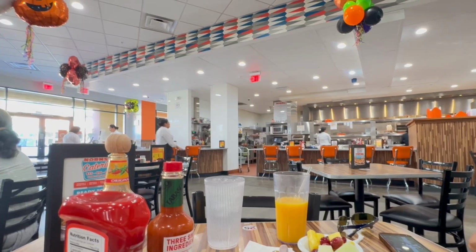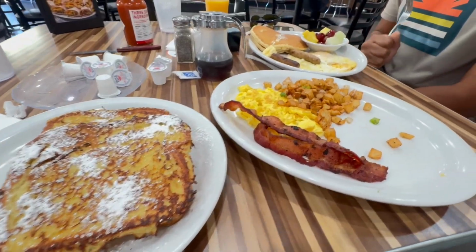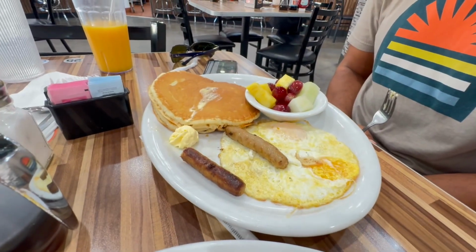This location has a designated parking lot, which is a big deal in LA. I'm really picky about French toast, but it was delicious. We both really liked the food.